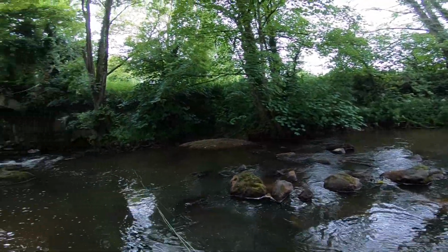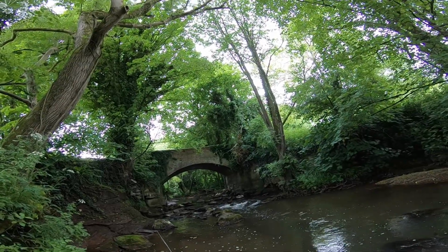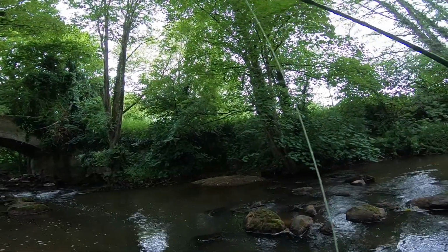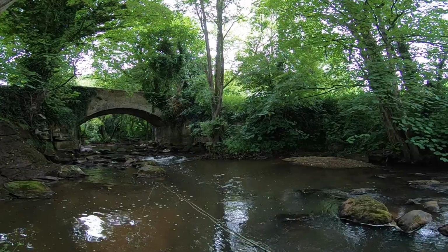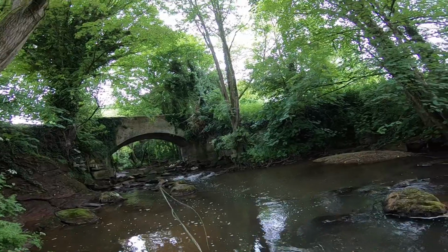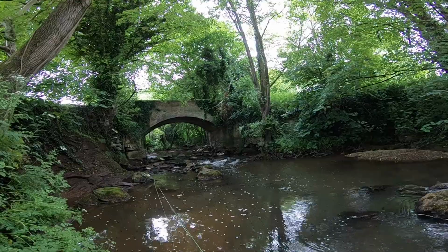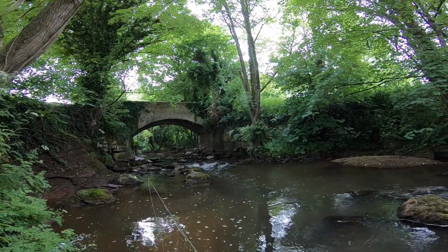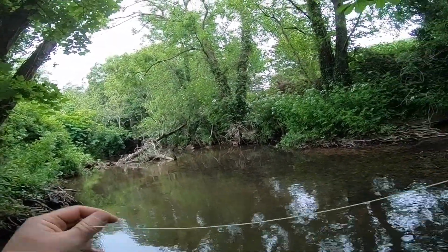Right, well there's Kersford Bridge, so we've made it up through what's pretty much the last bit of the Yeo. I think there's no more Yeo left to film. So just the Culm left to do. Right, well I'm going to carry on fishing up above the bridge then and see if we can get any more. Well, this seems to have piled up a bit more since last year.